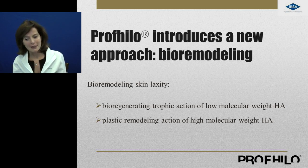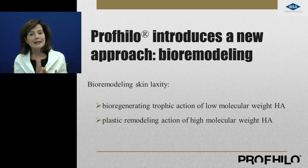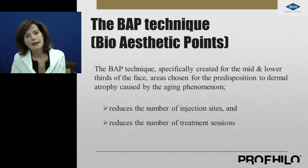Profhilo allows us to counteract skin laxity while improving and restructuring the skin owing to the bioregeneration trophic action of the hyaluronic acid at a low molecular weight, and thanks to the plastic remodeling action of hyaluronic acid at a high molecular weight. The innovative characteristics of Profhilo allow us to use a new technique, the BAP, or Bioaesthetic Points technique.